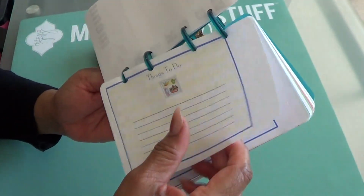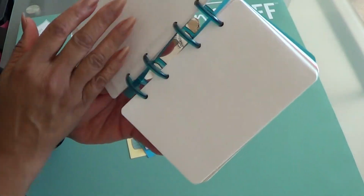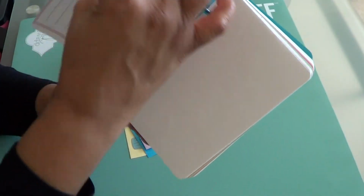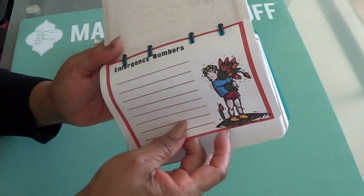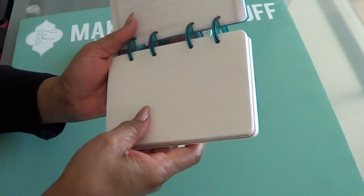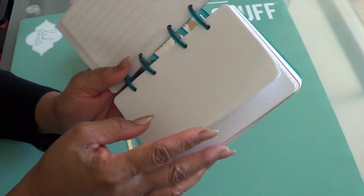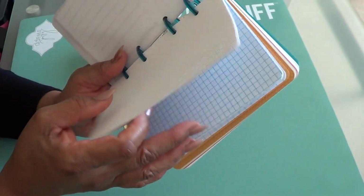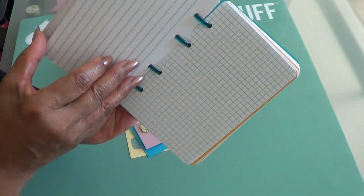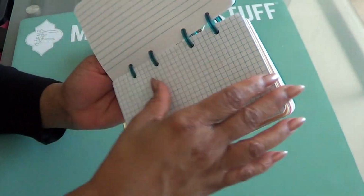Calendar. And then, wait, let me back up. Emergency phone numbers. She has two of these sheets in here. And then she included all types of cardstock that you can pull out and use, as well as some writing pages, which the writing pages are up front. There's grid paper, lined paper. This is so neat.